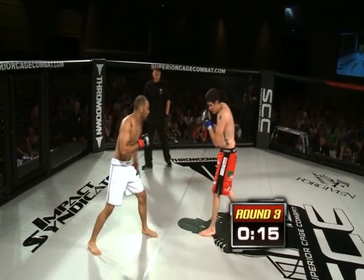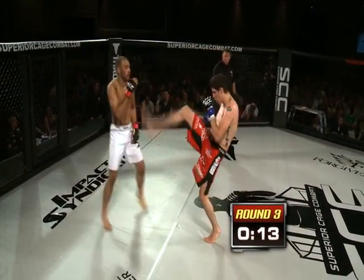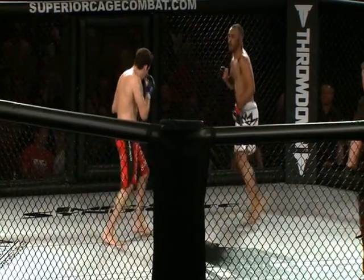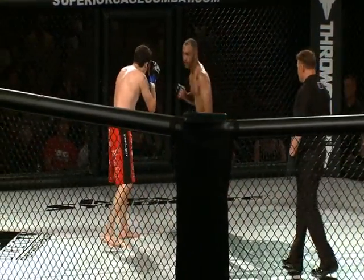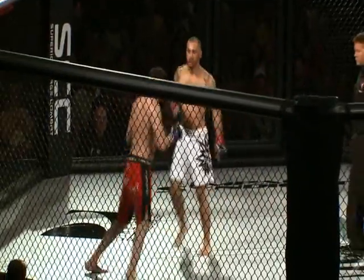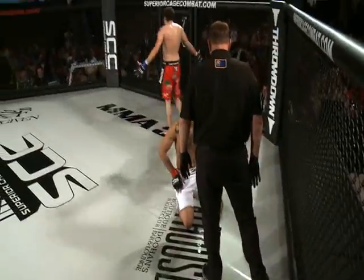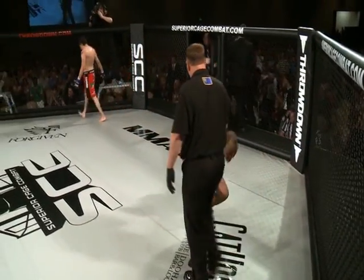They've got to keep their hands up. Jones just misses on the front kick. The Anderson Silva-esque strike there. Anderson Silva, Lyoto Machida. Oh, Patterson slips on a high kick. But at least he was trying. I'll give him an A for effort. Jones finishes with a few right hands. I've got him taking all 3 rounds.